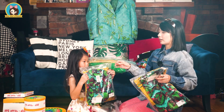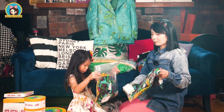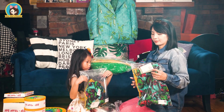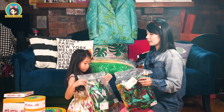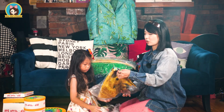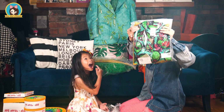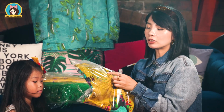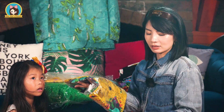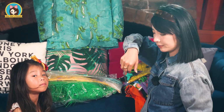Now this is a set, this is the top and this is the bottom. And they are made of silk. I think it's good for casual wear or some event. If you come a little bit closer, it also has 100 years of style at the back of it. It's just everywhere. It's a celebration, I think, really.